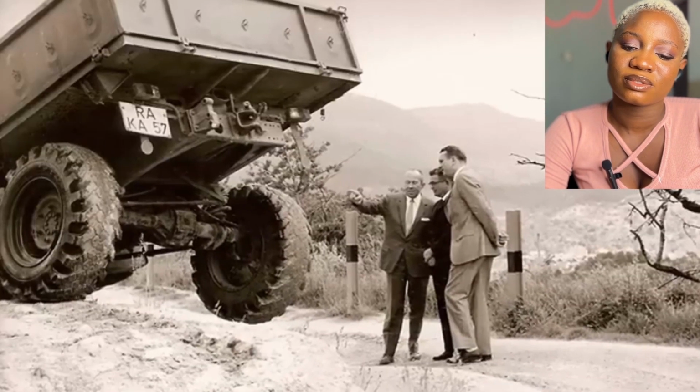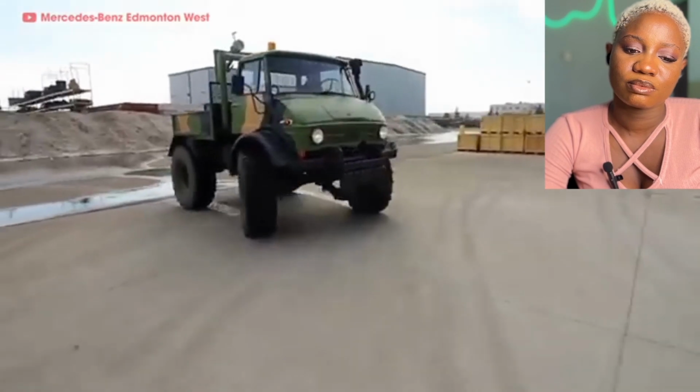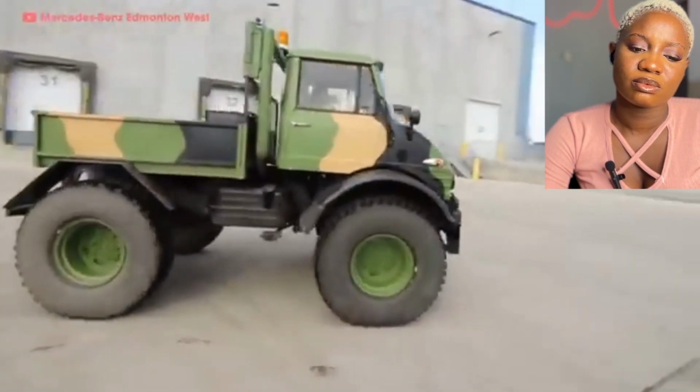For the next 20 years, the Unimog just sat back and rested on its laurels. And while Daimler developed new models like the 406 medium-sized truck, they were really just variants of the 404. Why reinvent the enormous wheel?